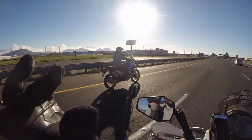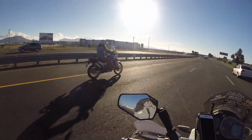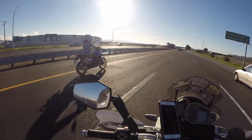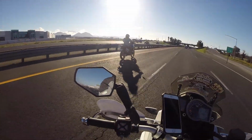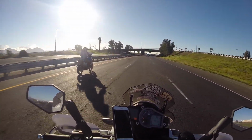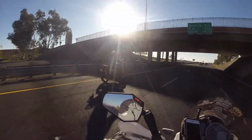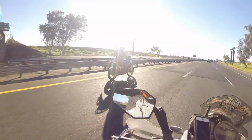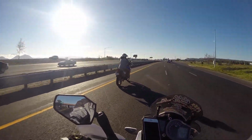At the end of the day, the overall rideability of that Honda Africa Twin is really astounding. Super smooth, handles the highway like a dream, just kind of floats around, shifting between gears, just click, click, click. I mean, you don't even feel the transition between the gears. There was no chain slack, no backlash, just an extremely comfortable and easy motorcycle to ride.